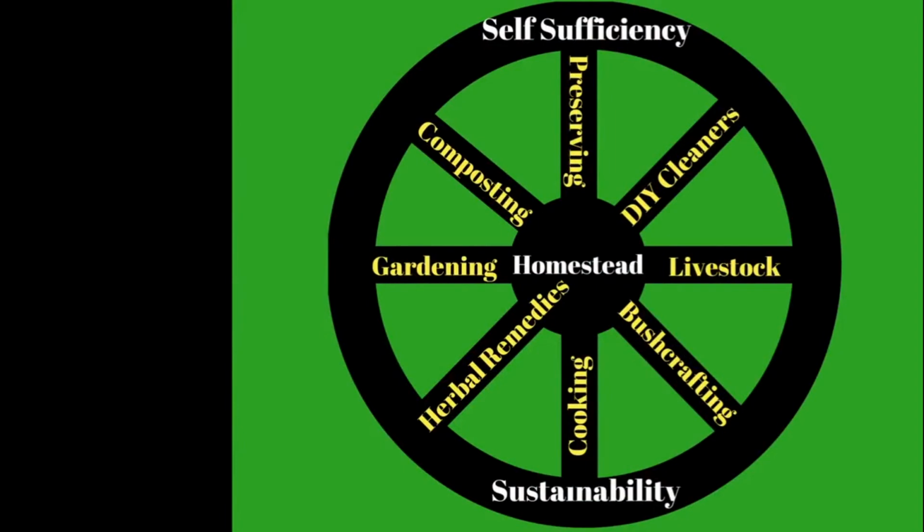Composting, very important. I personally think every homesteader should be starting a compost pile, and you can do this with a hot compost pile, which means you're going to get a good balance of what's called greens and browns, and you're going to keep that stirred up.